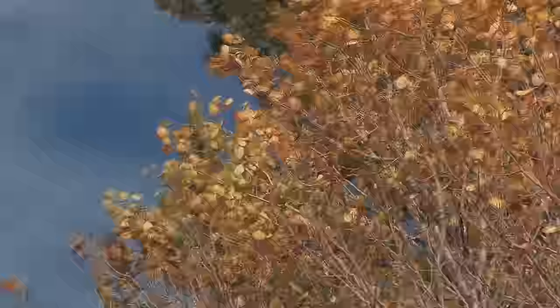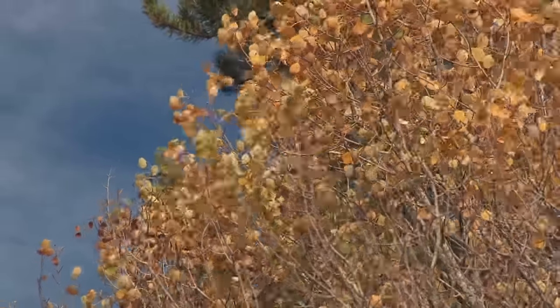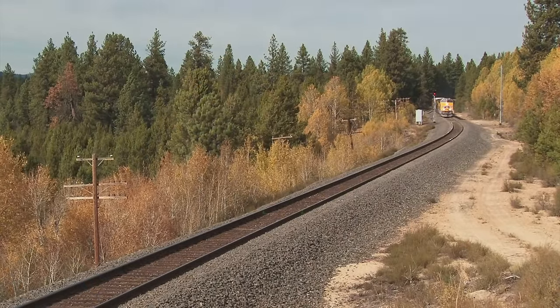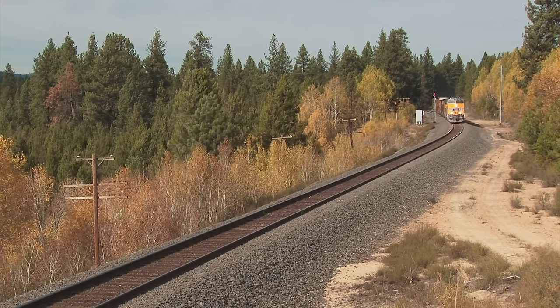Quaking aspens add their splash of gold to the scene as the trees begin turning in mid-September. Trains slow to 35 miles per hour for the 0.8% descending grade above the Williamson River Canyon to Chiloquin. UP 8236 South rolls down grade just north of Calamus.